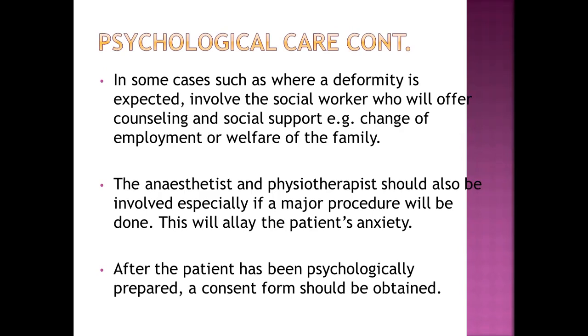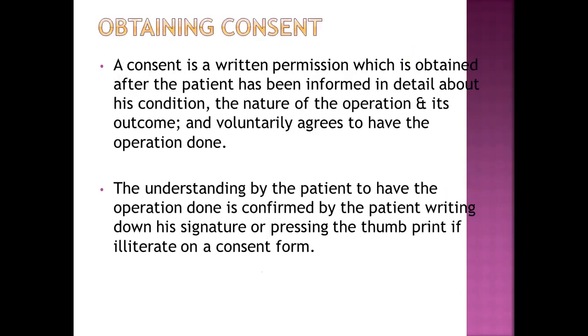So after the patient has been psychologically prepared, you need to get a consent form and they need to sign the consent form. Because in this psychological care, you've already explained what the condition is about, what the benefits are, what the risks are, and how they can be managed. So after the patient has understood that, they should be able to sign a consent form.